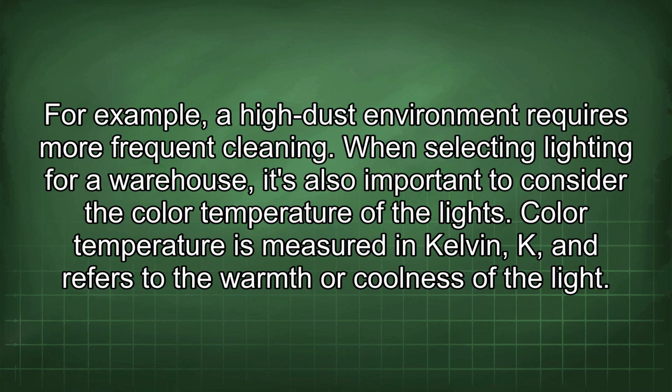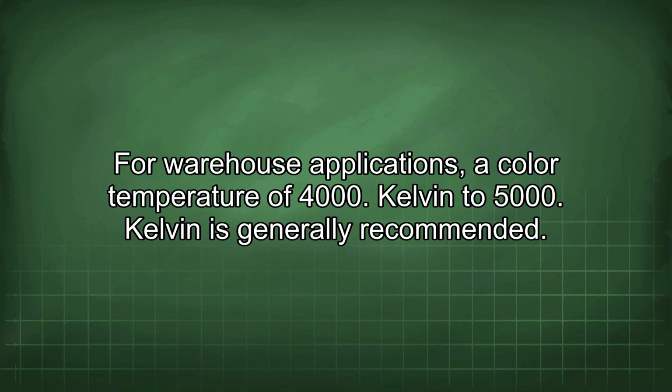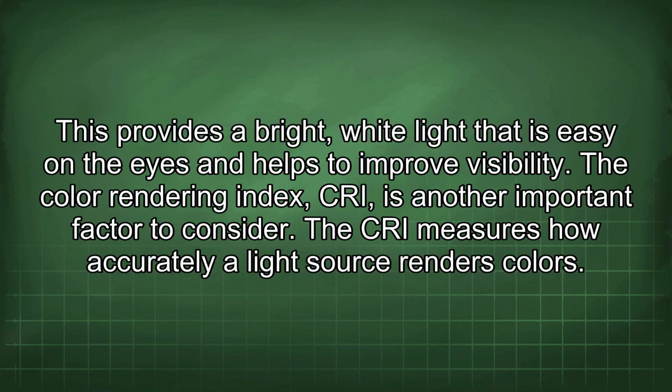When selecting lighting for a warehouse, it's also important to consider the color temperature of the lights. Color temperature is measured in Kelvin (K) and refers to the warmth or coolness of the light. For warehouse applications, a color temperature of 4000 Kelvin to 5000 Kelvin is generally recommended. This provides a bright, white light that is easy on the eyes and helps to improve visibility.